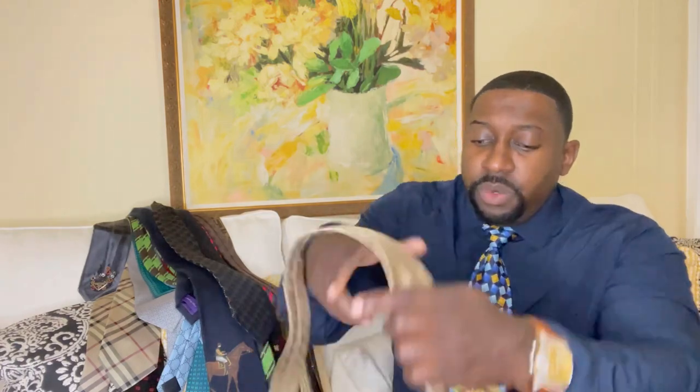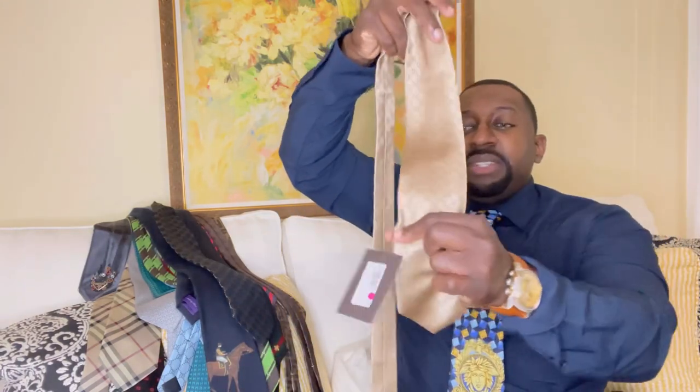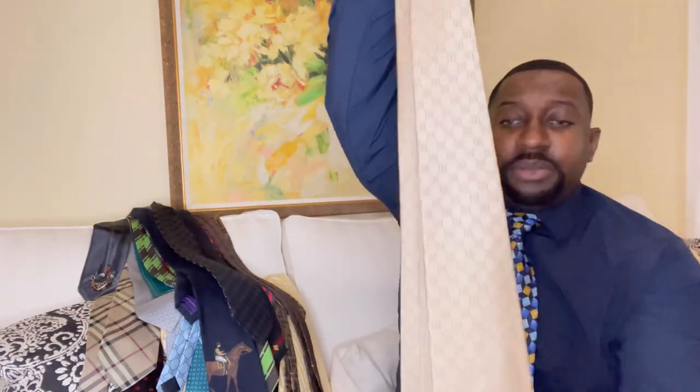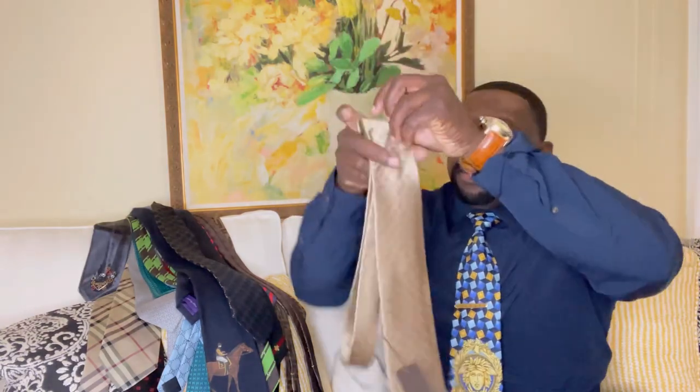Next up, one of my newest purchases, didn't get to wear this as yet. This is a tan Gucci tie. You can see the double G's throughout. Same thing, average, about 2.5 inches.